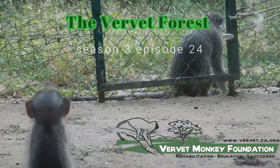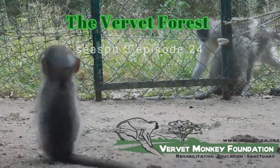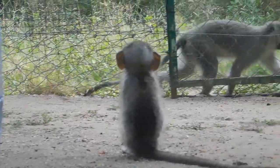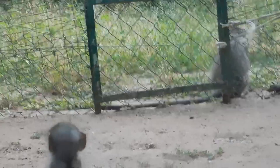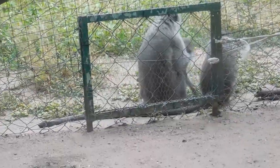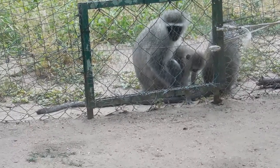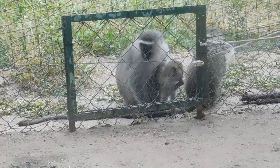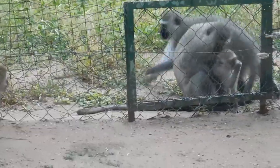So it's 7 o'clock, first thing in the morning. I've just brought Rox and Gimli down to the Skunkey intro cage. And of course, Gimli's a bit better, so they're now down here permanently. And already, lots of interest from the mums in the troop.